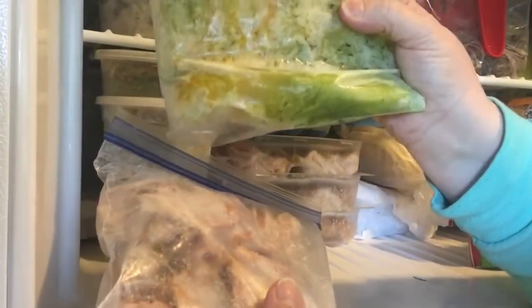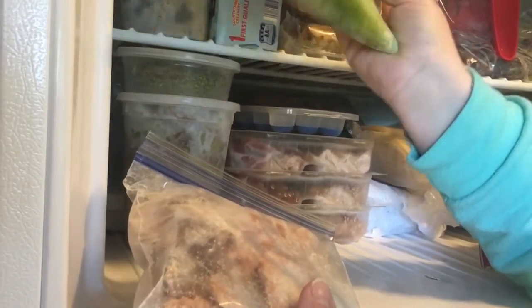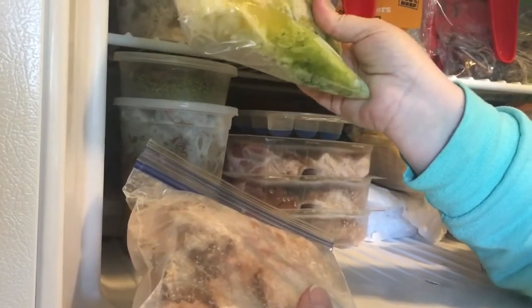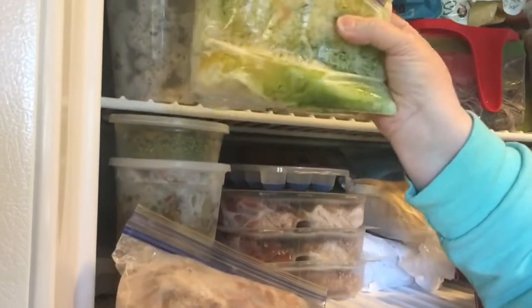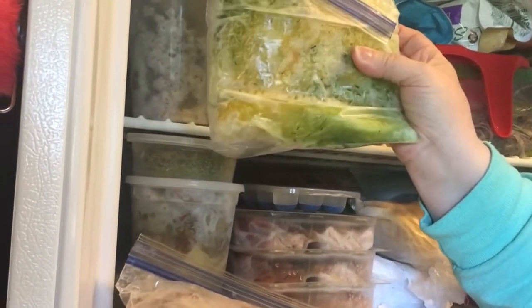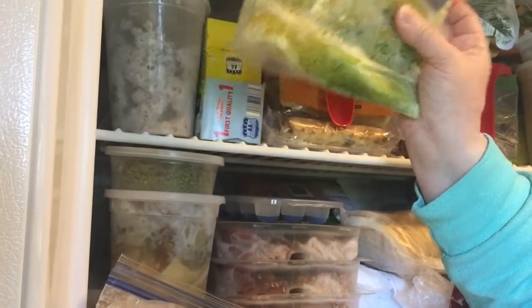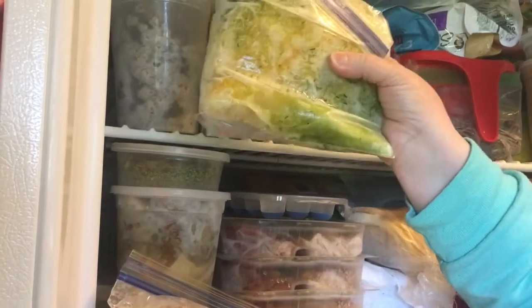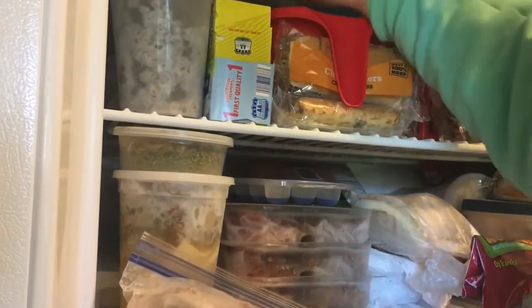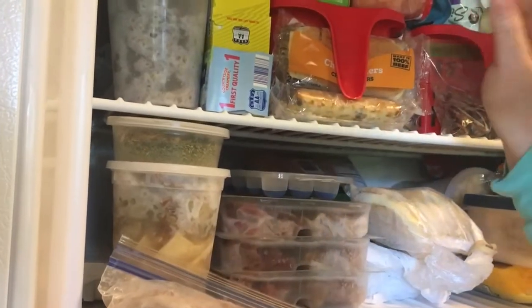This is zucchini from the Amish from the summertime. I had gotten a yellow zucchini and a green zucchini. I put enough in here to equate 1 batch of zucchini bread, which would make 2 full loaves. The zucchinis were 25 cents each, and they were humongous, and they were delicious. So I've frozen those from last summer. And of course, chicken nuggets when you have kids.